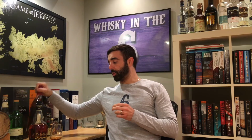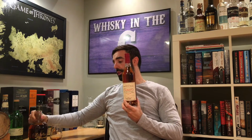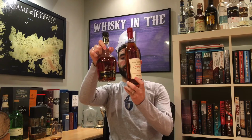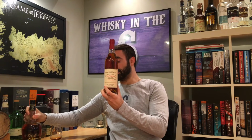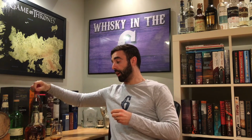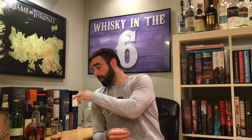They say that the difference between the Van Winkle 12 and the Weller 12 is only the barrels that they're aged in, that it's basically the exact same whiskey inside the bottle, but a lot of people that have tried both say that the Van Winkle is much better. I plan to do a blind taste test to make sure I can tell a difference between the two. A lot of my friends that are big bourbon lovers say the Van Winkle is a lot better. We're going to find out shortly.